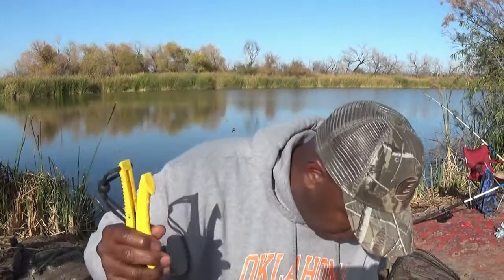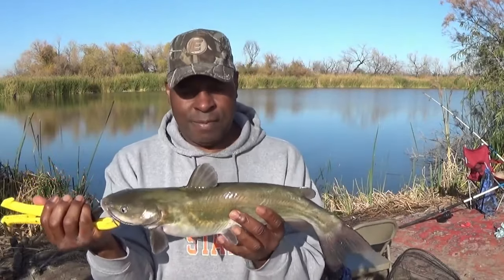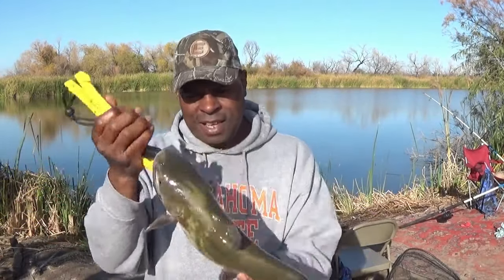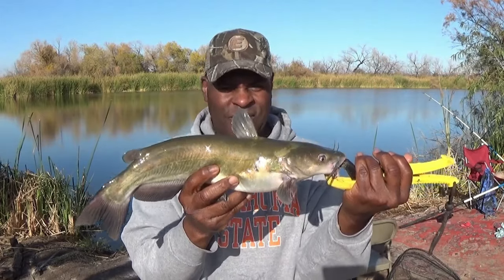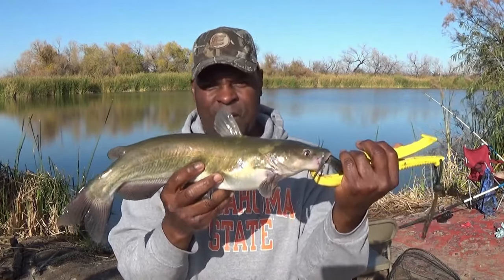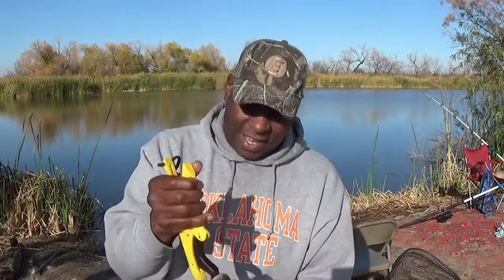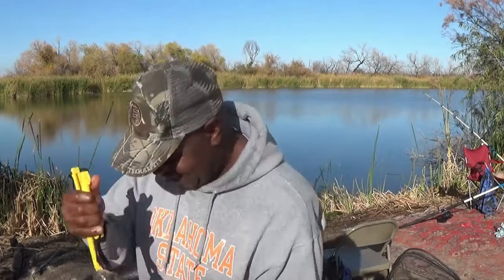Two pounds, seven ounces. All right, not a bad fish. He's got a fat belly on him. Yep, not bad, not bad. All right, so that makes 8 fish we've caught today. All right, let's get that baby back in the water.